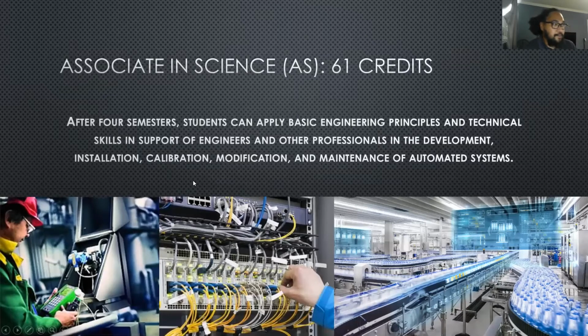So now you're entering your second year of the IIT program if you're going for the associate's degree. By now, you should have your certificate of accomplishment and your certificate of competence under your belt. And now we're using this last year to work towards the Associates of Science program. And after completing these 4 semesters, students can apply basic engineering principles and technical skills to support engineers and other professionals in the development, installation, calibration, modification, and maintenance of our automated systems.